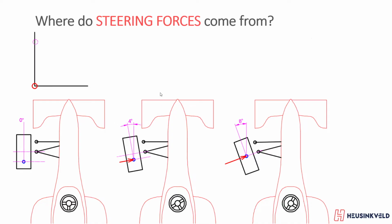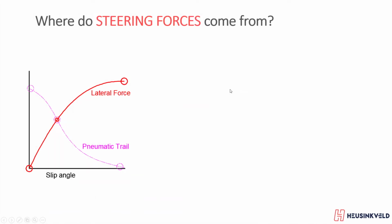In the next picture, we get a situation where we're sort of halfway through. We have a drop in the pneumatic trail, this distance, smaller, and actually we get some cornering force now. So the lateral force, this red arrow, means we have force. And we do it for the final example where the trail is almost 0 again, and now our force has maximized.